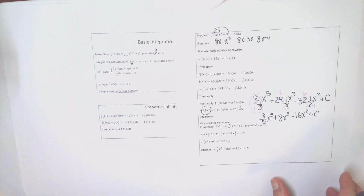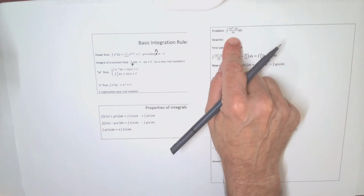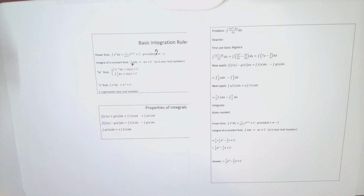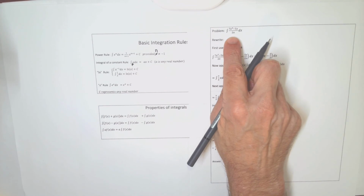Couple more examples, and then we'll move on to a part 2. There's probably going to be a part 3 for this. There's no quotient rule for integration. So if I'm given a fraction, and if it's possible to rewrite the problem without the fraction, I should. So in this problem, to find the integral of 7x squared minus 5x over 2x, having division is not as equally bad as having multiplication.